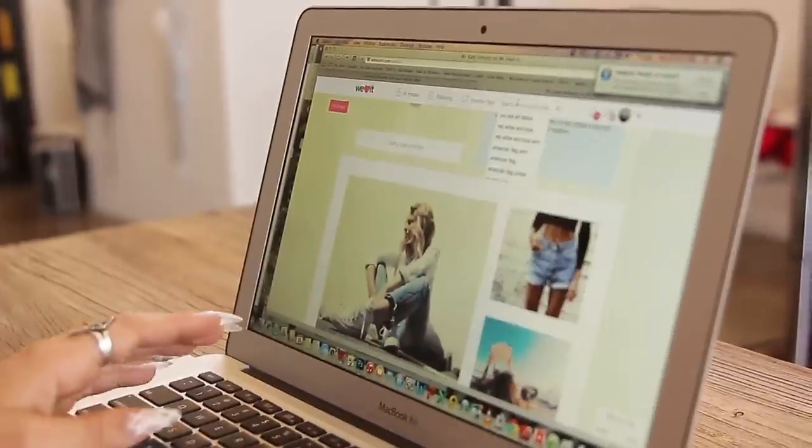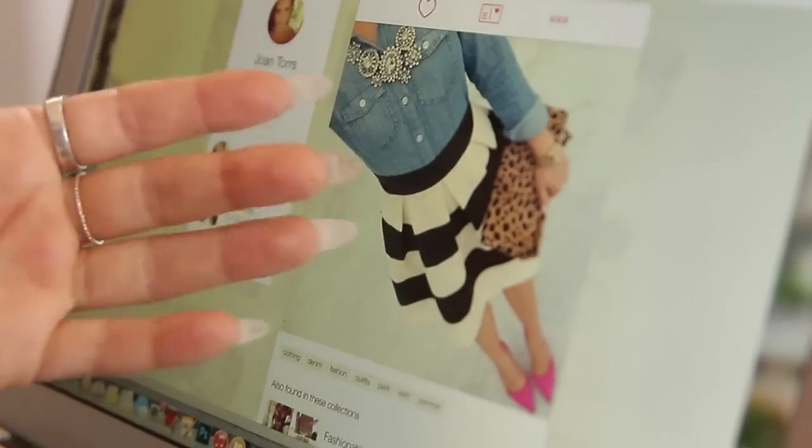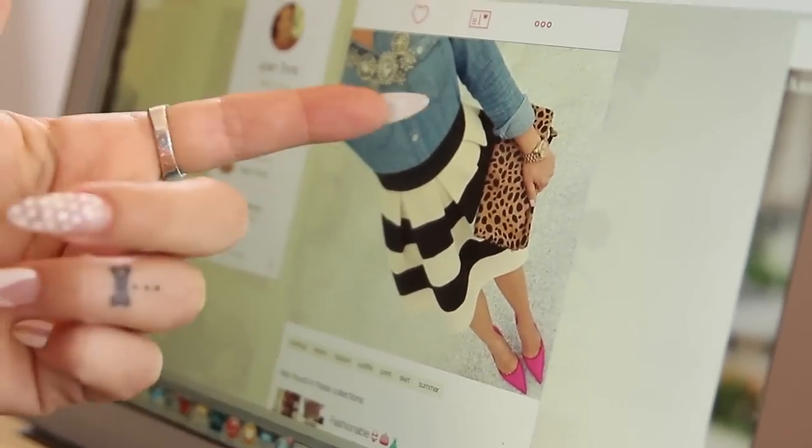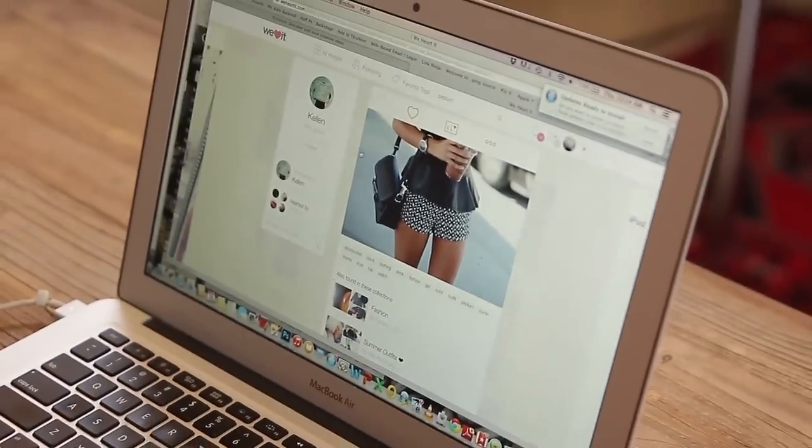So let's say I'm gonna pull summer outfits. Search summer denim. Loving the vintage Levi's, overalls, a sort of more sophisticated skirt mixed with a denim shirt. That kind of looks like a vagina. So I have some little ideas. I definitely want to style some summer outfits, maybe like 2 or 3 looks.